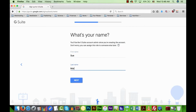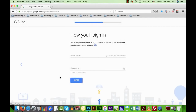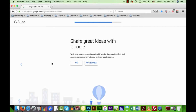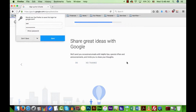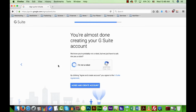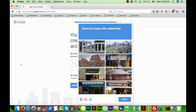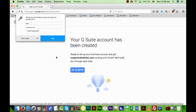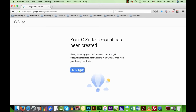Enter your first name and last name. Here's how you want to sign in to your G Suite account and create your business email address. I want to do sue@mindrealities.com. Here I pick a password. Next. Send you emails with tips? No thanks. Click on not a robot. Select all images with a storefront. This one is storefront. This one, this one, this one. G Suite account has been created. Now you can go to your setup.